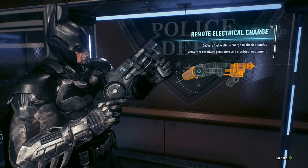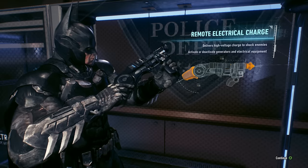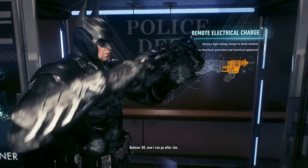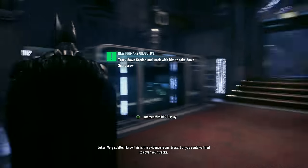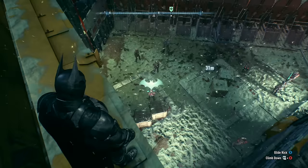It has some pretty cool things on it. You can obviously aim it using the left trigger, shoot it using the right trigger, or for quick fire, you can use LT and then B, and it'll quickly fire. I'll be showing you guys some gameplay of it right here.